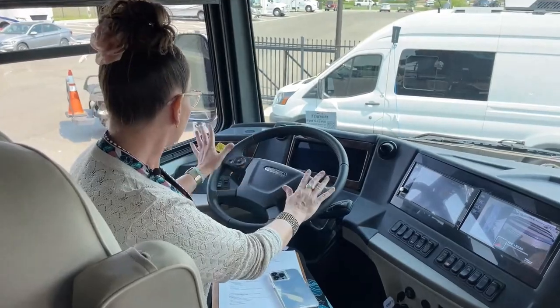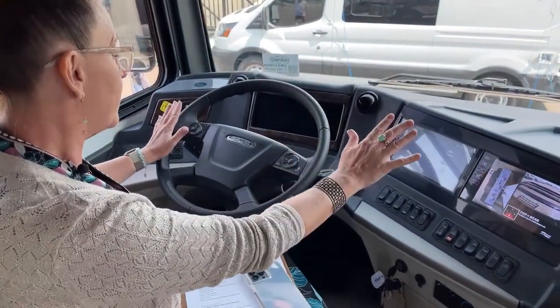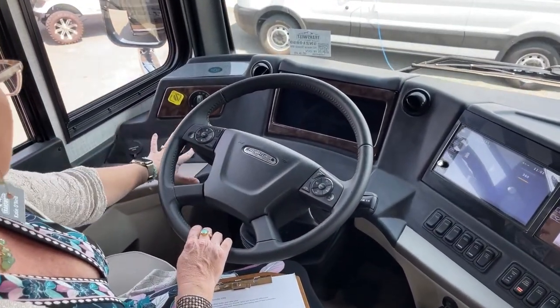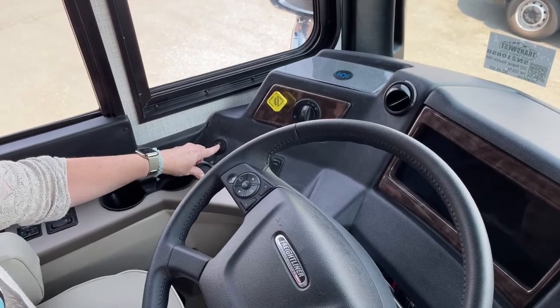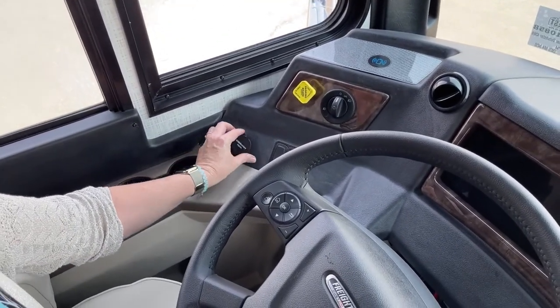So we talked a little bit about steering wheel controls. I love that for not only setting your systems, but also answering your phone, changing your radio station, etc., turning your volume up and down. Here's your light control, parking brake, just some auxiliary USB inputs right here. You even have this old-fashioned one, so that if you wanted to listen to your dictaphone, you could. I don't know what that's for, really.